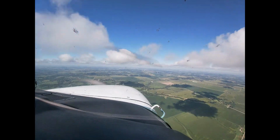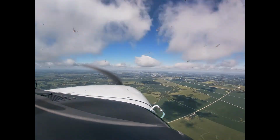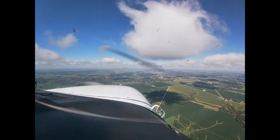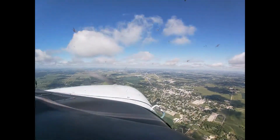Approach, 75925 has Galesburg in sight, can cancel IFR. 925, thank you. IFR cancellation is received and frequency change is approved. Have a nice day, sir. Thank you very much, 925.